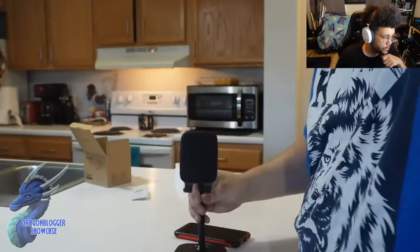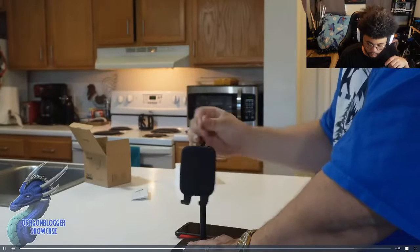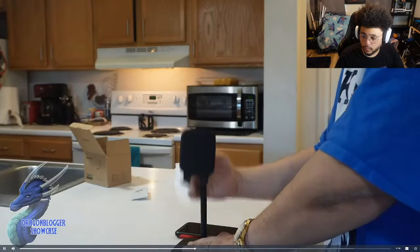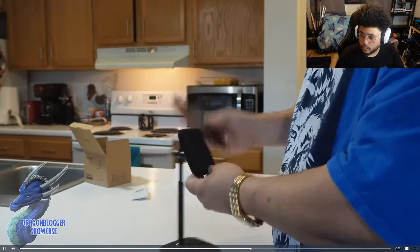Push it in, you're good to go. So it will sit like that. You guys can move it up and down if you really need to. There is a button that'll help move it better. Angle adjustments, all that good stuff.